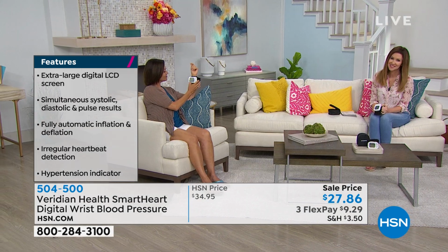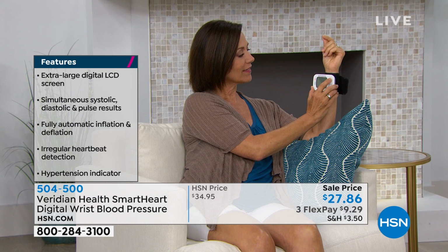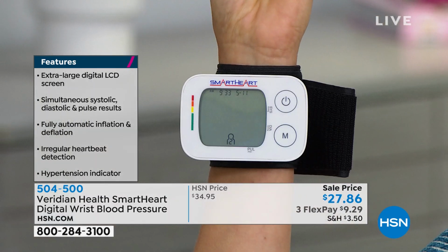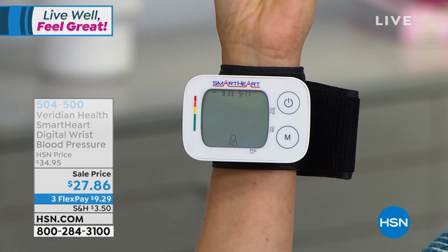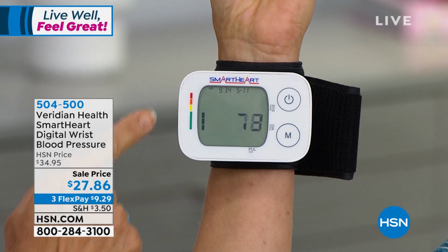I know, Shannon, that we have Donna here in the studio, so I want to show everyone how easy this is to use, because this is your traditional wrist monitor. It's got the hook and loop enclosure. It's going to fit nice and snugly on your wrist. Only one button to get you started. And you can see there, as Donna is cycling up, I want to turn your attention to the left side of this monitor. So you see that color-coded stripe?